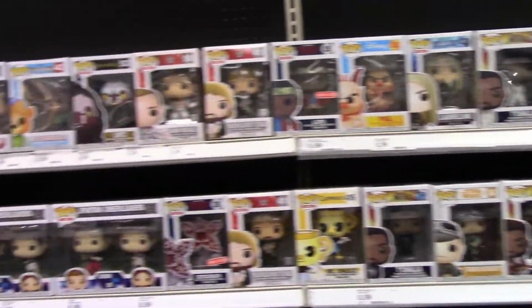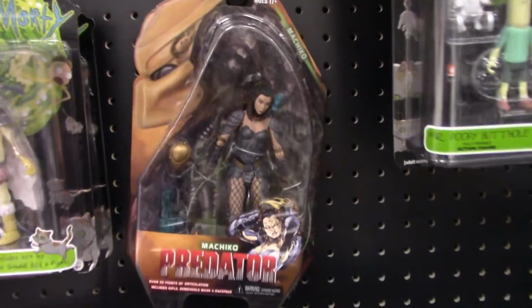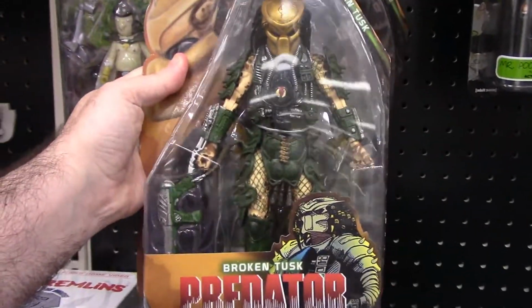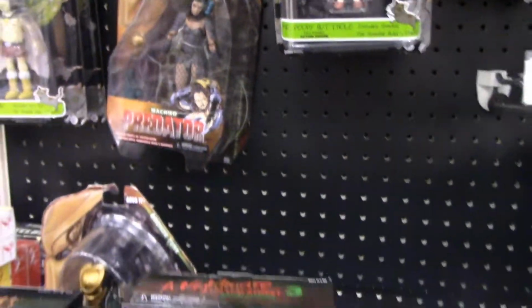Going over to the action figure section, they have a Demogorgon right here, the Stranger Things one. And they have the Machiko for Predator. And I think they have one here that fell. Yeah, they do. The new Predator Broken Tusk, which I talked about at a toy hunt over at Tate's. So, still not sold if I want to get these guys or not. The Machiko looks really, really good, but I'm not entirely sure what I would want there.